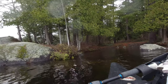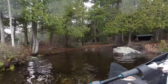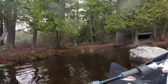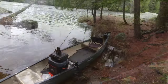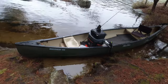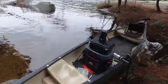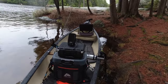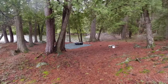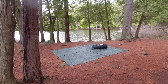Go to your right, John. There you go. Perfect. There's big old Sherman right there. Big old Discovery 15-8. It's a tank. There's my little setup sitting in the back with the fish finder sitting up like that. It's nice. We're gonna get the canvas tent set up back in this little spot, get the stove set up and get it rocking.